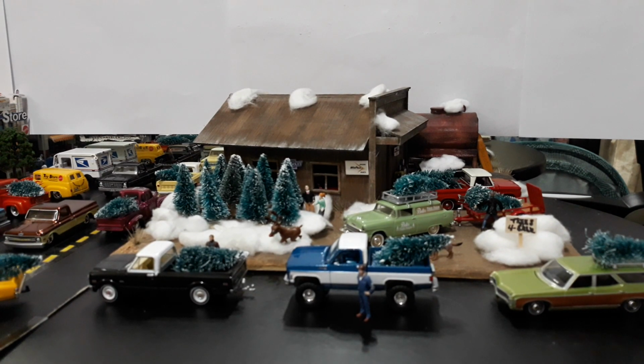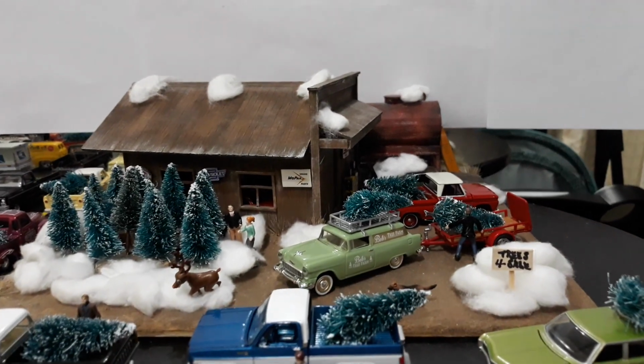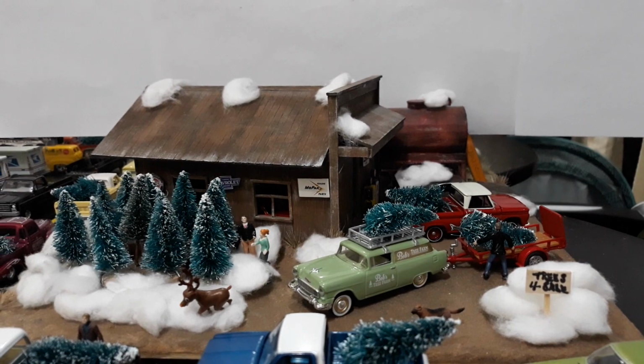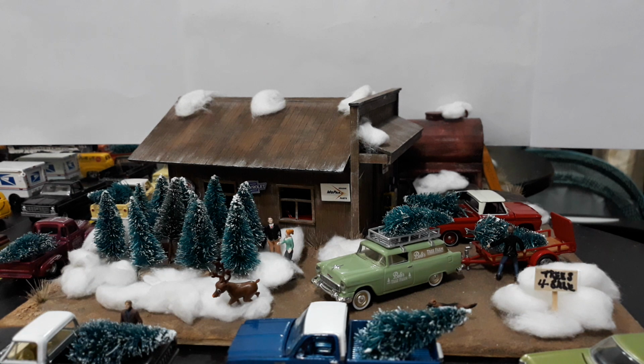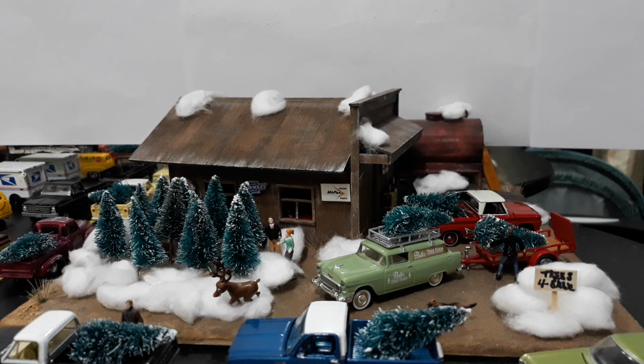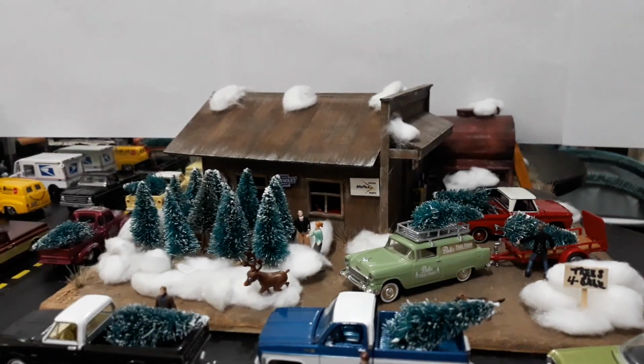So what we got going on here is, as I said, the old garage is set up to have a Christmas tree lot. As you can see, our sign here says trees for sale, and it's Bob's Tree Farm. He has his 55 Chevy sedan delivery there with a tree strapped to the roof and one in the little motorcycle trailer on the back, and it looks like he is tying it down because he also does tree delivery, not only self-serve, but he will also deliver. So anyways, I'm trying to give you a little storyline here with the trucks today too.